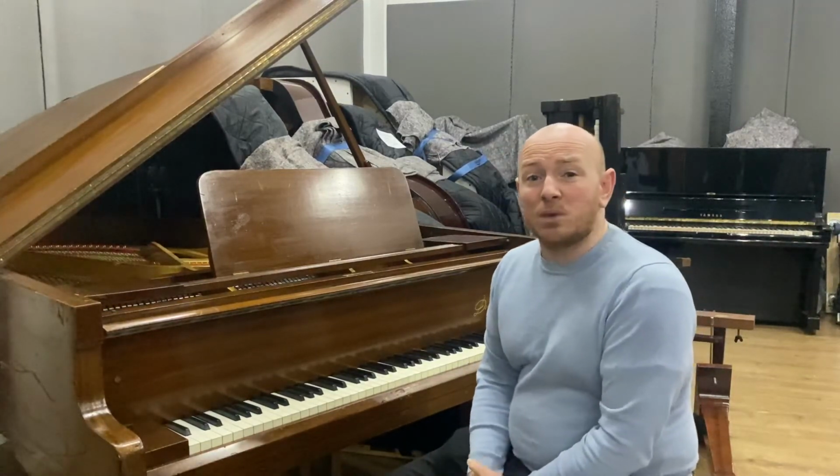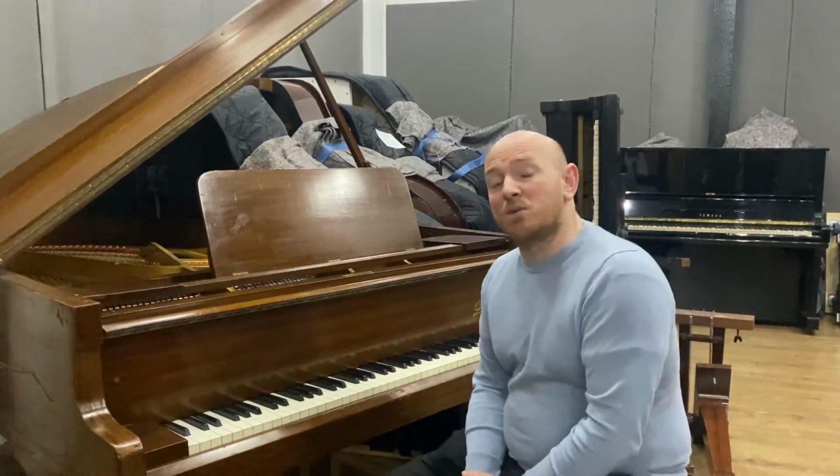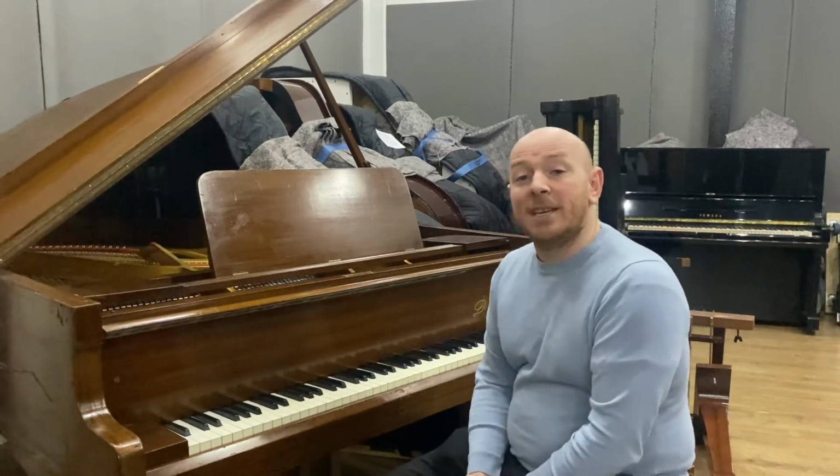We do sell all sorts of grand pianos, baby grands, and upright pianos as well, and also some digital pianos. So if you're looking for anything at all piano, do get in contact with us and we will be happy to help.